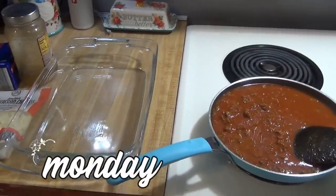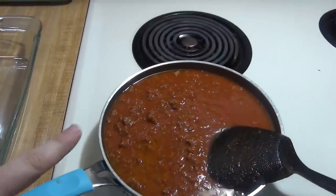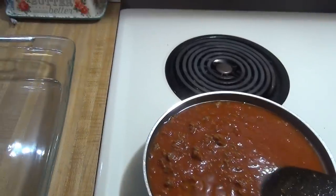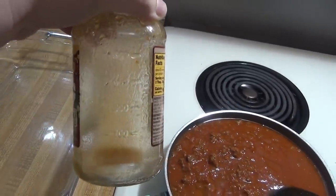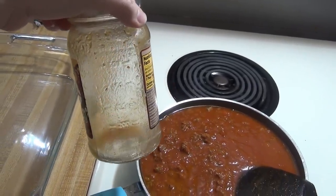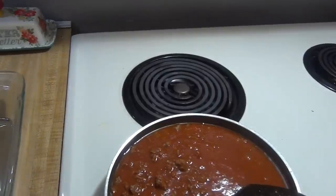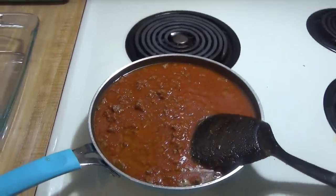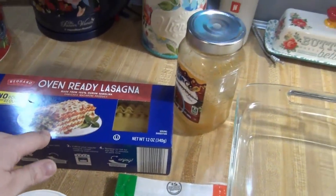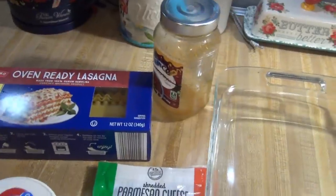It is Monday and tonight we are going to be doing lasagna. I went ahead and browned some ground beef and then I had my red sauce left over from last week. I did end up getting 2 whole jars of the sauce. So I dumped that in there once my beef was browned, and then I filled this up probably about halfway with water to have a little bit more liquid because I am using the oven ready lasagna and you want to make sure you have enough sauce or liquid for getting those cooked in the oven.